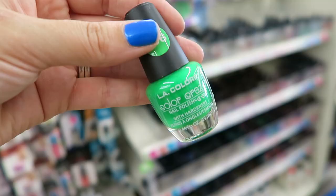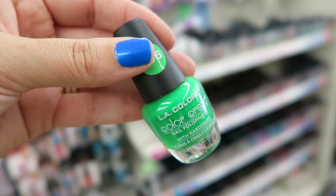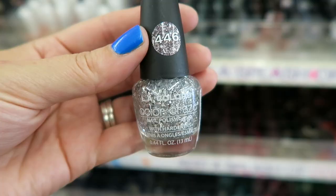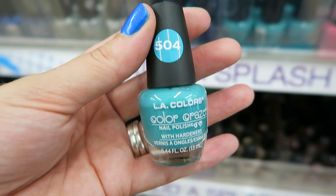My mom just found this color and thought that it would be cool for Halloween, and I agree. Love this color right here. This is one of my favorite colors right here. This one is number 207. And then this one is another one of my favorites, number 446. They have so many pretty ones, you guys. Like I said, the selection is huge for these.